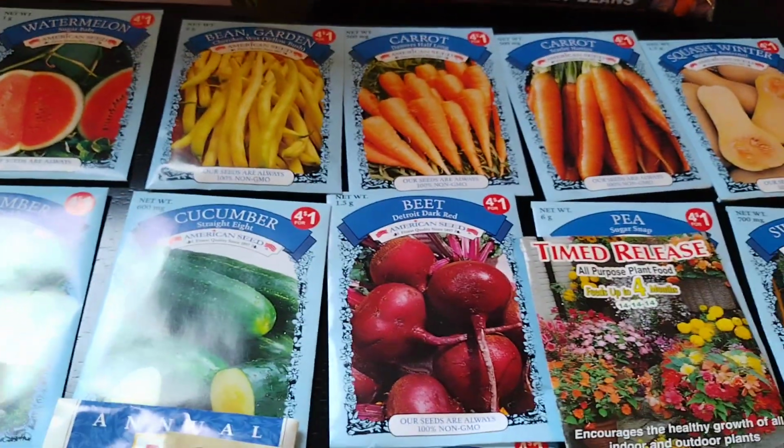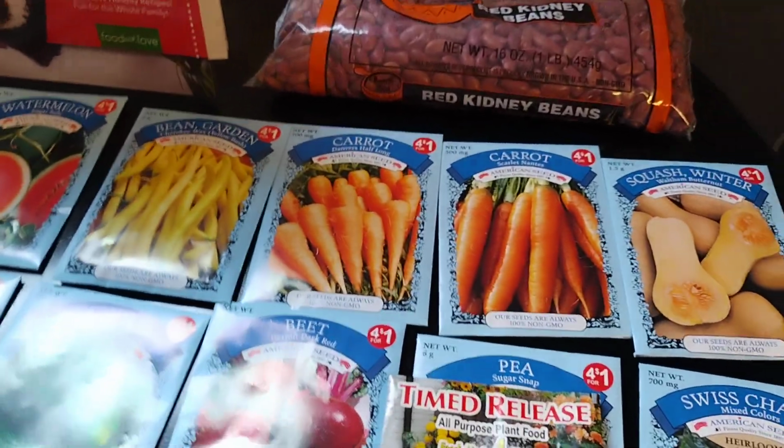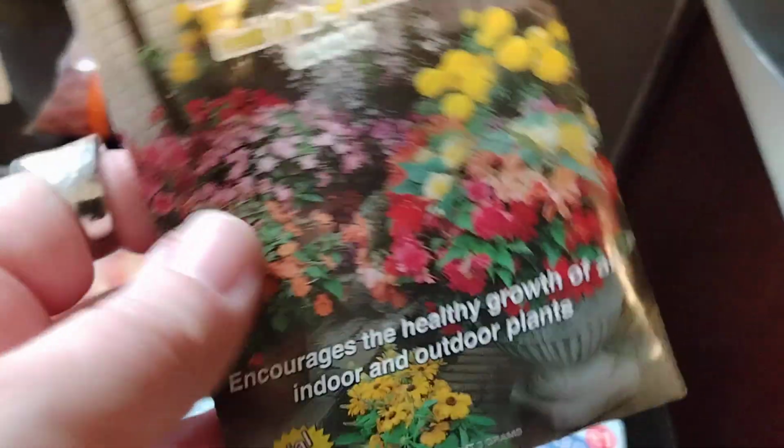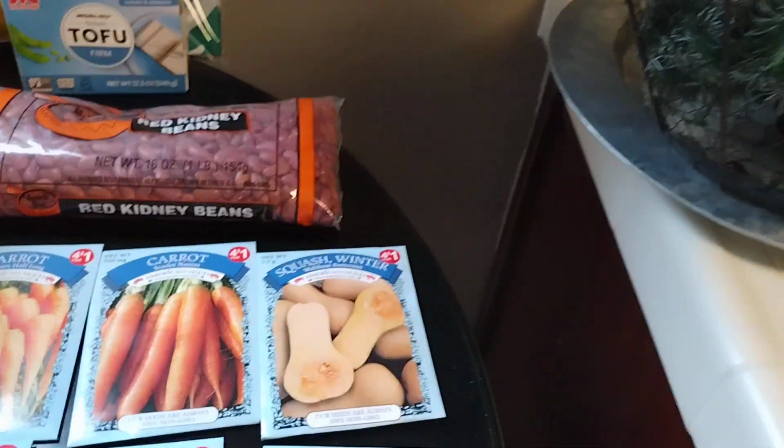So I have quite a few seeds, so I'm super happy. So I got the free ones. Now let's look at, let me move these, what I got as far as food. So I'm excited, by the way, that this is a food plant and it's a time release. So that's pretty cool.